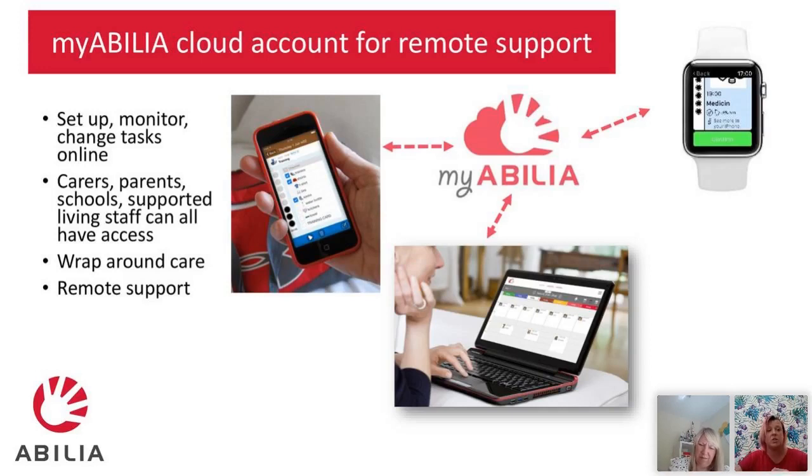This gives you access to change anything that's on there. It gives you access to add an activity. So if an appointment's popped up and you're looking after that person, you can put it straight into their diary. If there's going to be a change to an activity, so if they're expecting you to turn up at 1 and you're running late, then you can change the time of an activity, and that will send them a notification to say that something's changed.